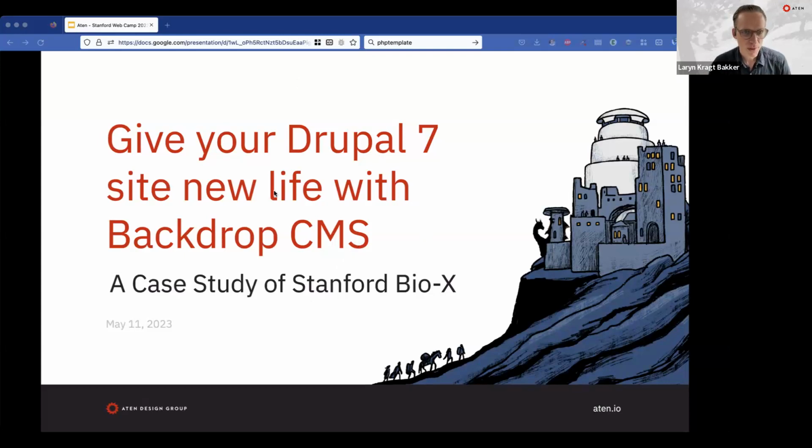This presentation is going to be about an option to give your Drupal 7 site new life with Backdrop CMS, and in particular a case study of a recent project we did for Stanford BioX, taking their D7 site and upgrading it to Backdrop.